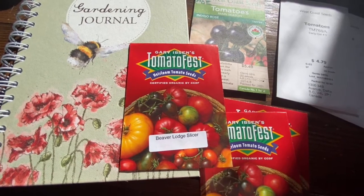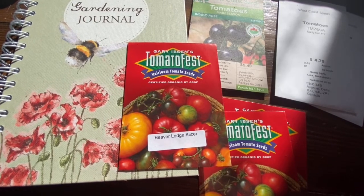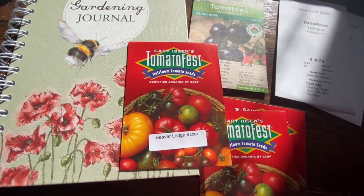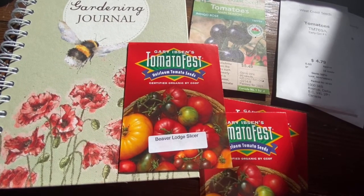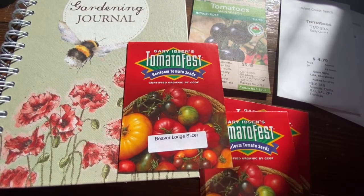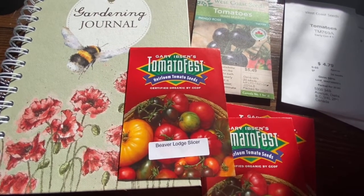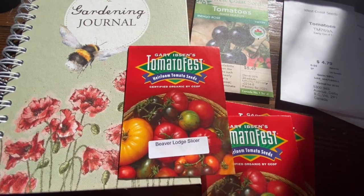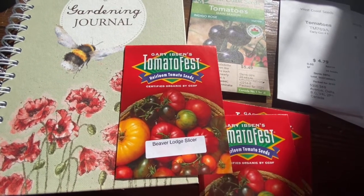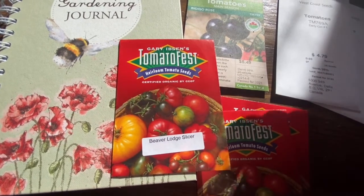They were bred in Beaver Lodge, Alberta. This variety is a hybrid variety, and it was bred for cold climate in Beaver Lodge, Alberta. So I'm just a stone's throw away from Beaver Lodge, basically, and well, not really. It's like a 3.5 hour drive. Hi, Jenna, if you're watching, my friend Jenna lives there. But I really like that it's been specifically grown here for our climate. And so that's why I decided to go with the Beaver Lodge Slicer.